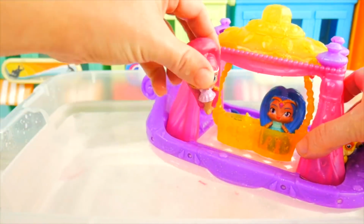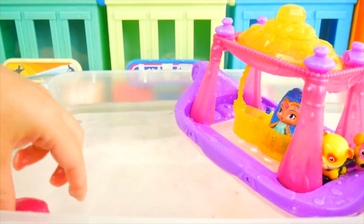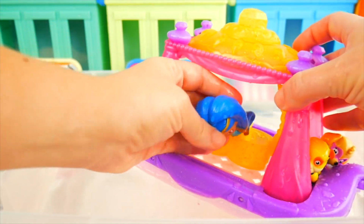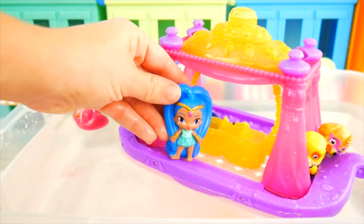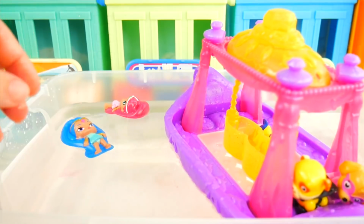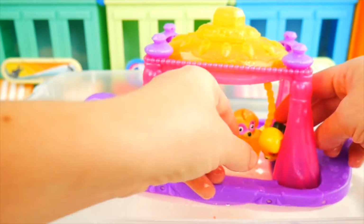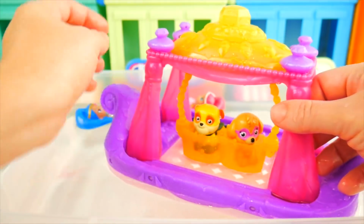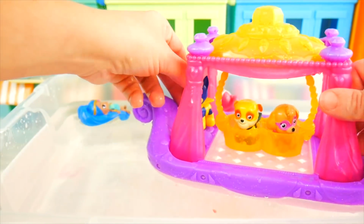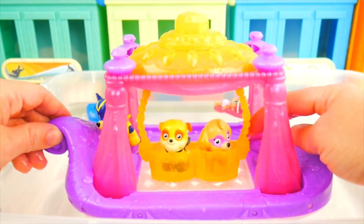All right, Shimmer's gonna take a jump off. Diving! Woo! Shimmer floats on the water. Let's see about Shine. Okay, here I go! Spin! She floats too. Just relaxing. All right, let's put Sky and Rubble in the swing. Let's see, Chase, maybe you can sit over on the side on these very nice pillows. There you go, guys. You're swinging.